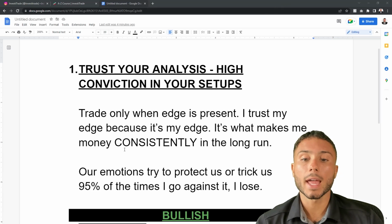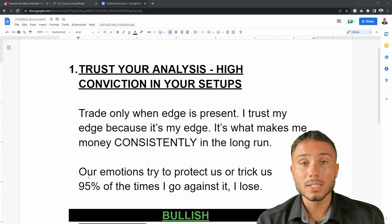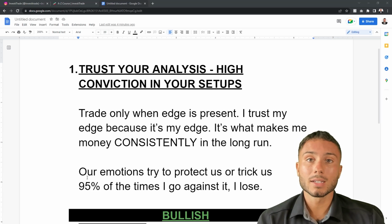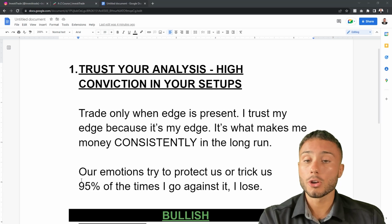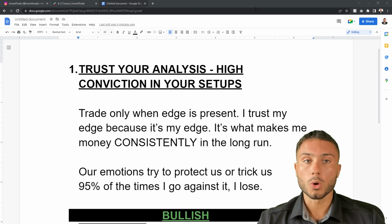95% of the time that I go against this, I lose. It's the reality of it. And it sucks taking a losing trade because I didn't trust myself, or I went against my edge. There's no worse feeling trading the market than that. I have no problem losing if I'm following my plan and going with my analysis. But every time I deviate away from it, I lose. And there's not much worse in the market than that. I know a lot of people can feel that and relate.